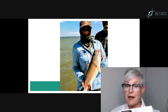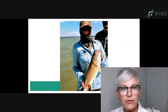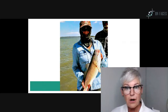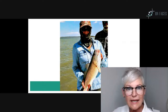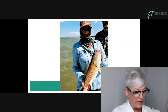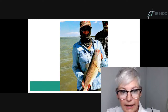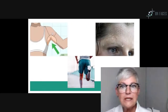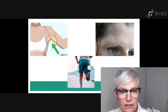So many of these pictures come to us from the talented Skin Classic providers over the years. They have really dedicated themselves to taking that great before, getting their client to send a picture while they're healing, and also the after picture. So that's always a great thing to help select the correct client. And we also need to take into consideration what they do outside of the office.